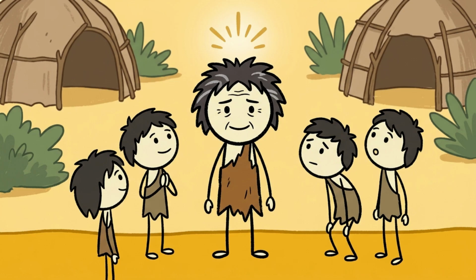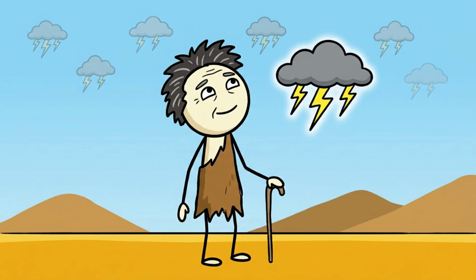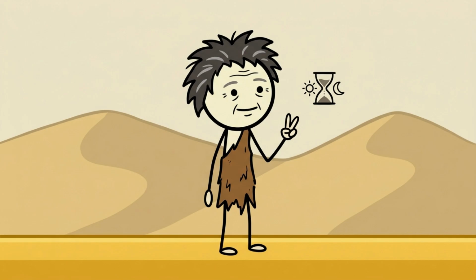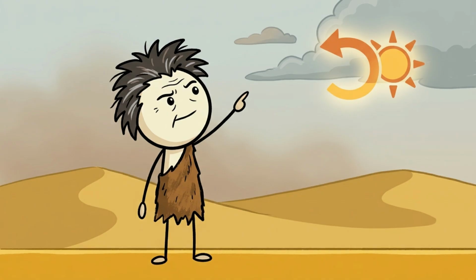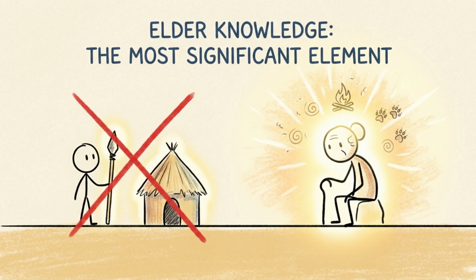The oldest generation in any ancient desert group was the most valuable person in that group during a storm. Not because they were the strongest or the fastest, but because they had seen more storms than anyone else. They remembered which direction the worst ones came from. They knew how long they typically lasted. They knew what the sky looked like the day before a bad one arrived. That knowledge, held in the memory of older people and passed directly to younger ones, was the most important survival technology ancient desert humans ever had. More important than any tool or shelter they ever built.